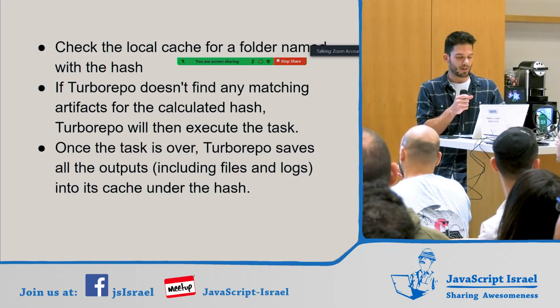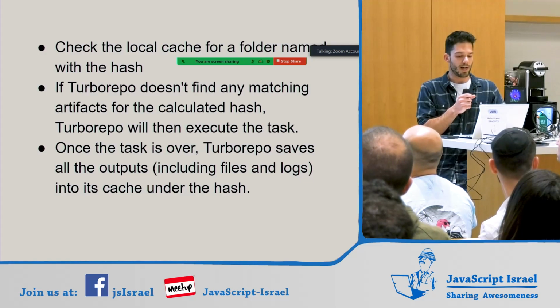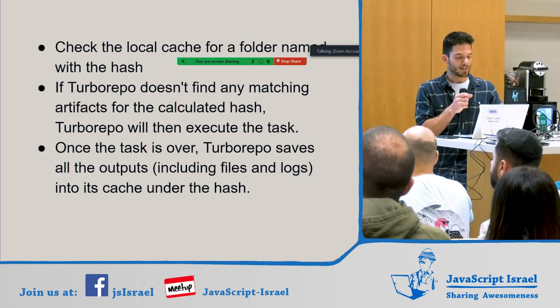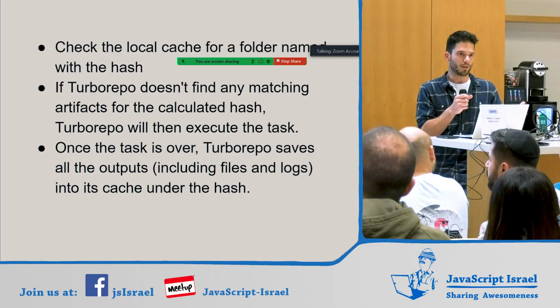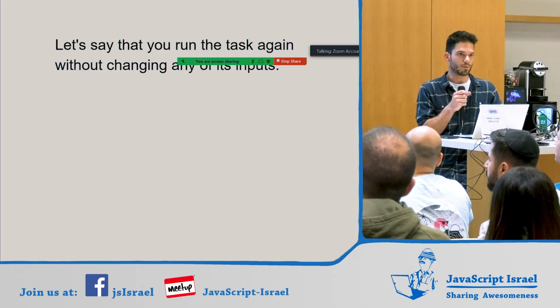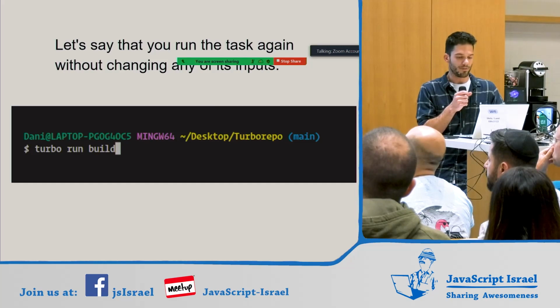Once the task is over, Turborepo saves all the outputs, including files and logs, into the cache under the hash, which means artifacts are all the inputs and outputs. So it saves it in the folder that I showed earlier, and it can use it again and again, which leads to enormous speedups. So let's say you run the task again without changing any of the inputs again.